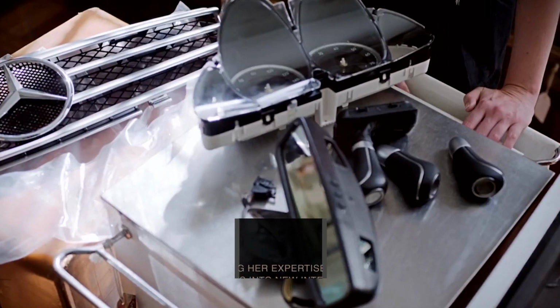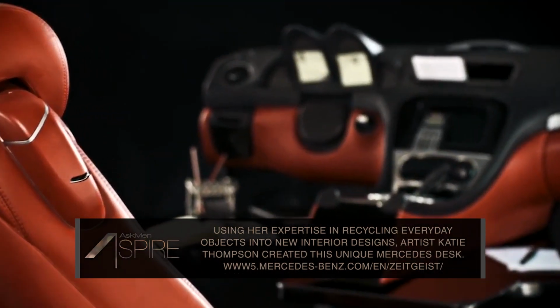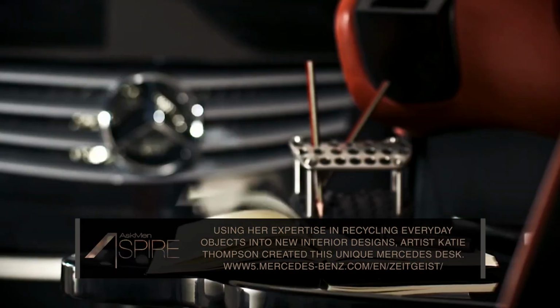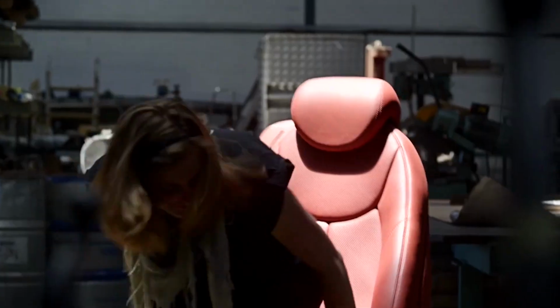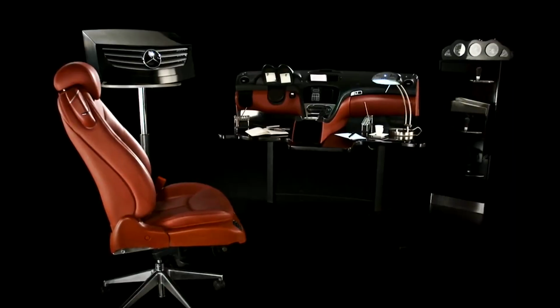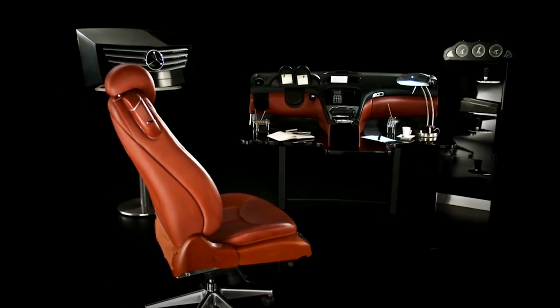The dashboard has been converted into a one-of-a-kind desk with magnetized pads instead of speedometers, card holders instead of vents, and a USB charger in the old ignition lock. The driver's seat had its inner components removed to make it lighter and now functions as a swivel chair. The rearview mirror has become a desk lamp, and it turns out the brake pedal makes a perfect pen holder.